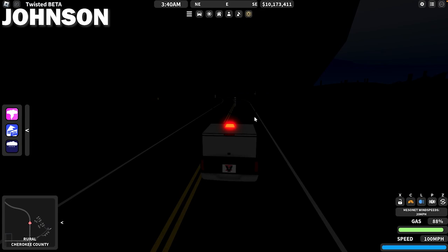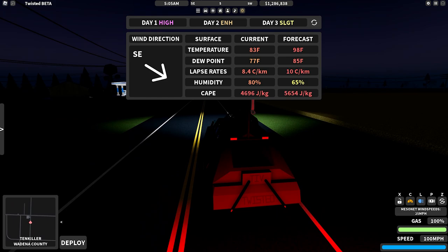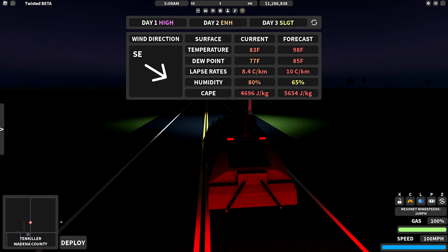All right, so it's now 5 a.m., and as you can see, the forecasted value for today's CAPE is going to be 5,654, and luckily the humidity will be down, and our lapse rates will be up to 10, hopefully, and the temps are going to be at 98, so maybe we'll see some even more violent tornadoes than we did the day prior or this night. So, yeah, let's see what happens.